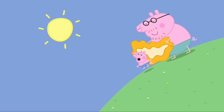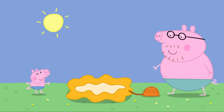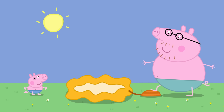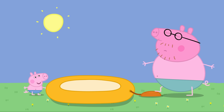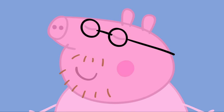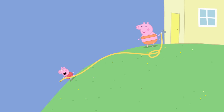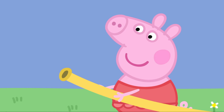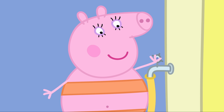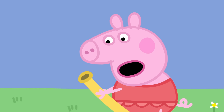Come on, George. Let's get some air into this paddling pool. Daddy Pig is pumping up the paddling pool. Easy as pie. Peppa holds the hose. And Mummy Pig turns on the water. Where's the water?